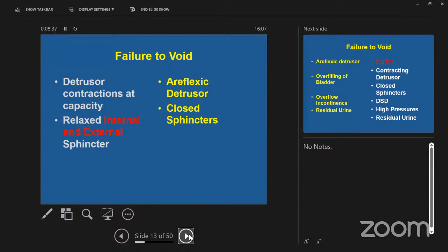If the detrusor is areflexic, if the detrusor just doesn't contract, similar to an underactive bladder that Dr. Nisha spoke about, where the bladder is stretched beyond capacity and loses its ability to contract, then these are large, flabby bladders. And if they have closed sphincters, then these bladders will not empty out urine properly.